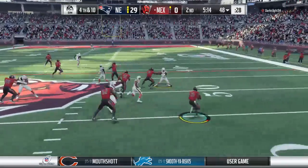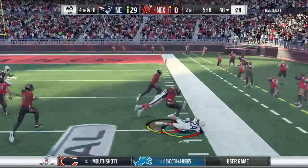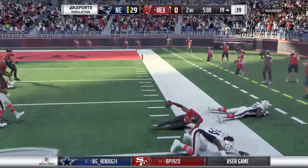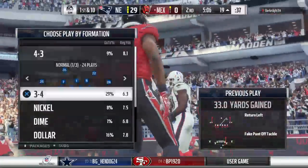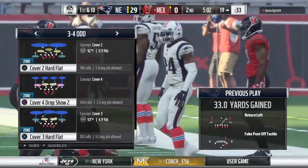And a fake here. Direct snap to the up man. And the gamble pays off. They get the first. That one good for 33 and a first. So they snap it straight to the up man.